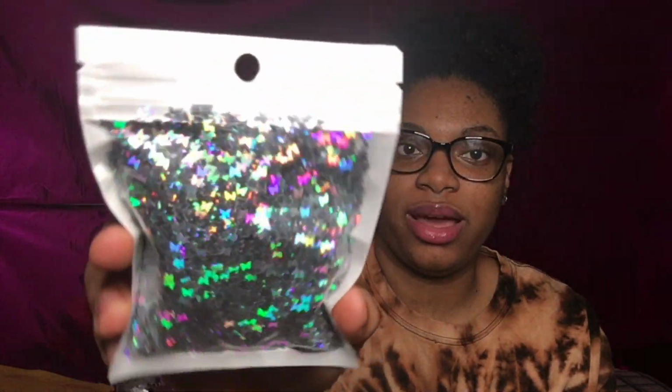Next, what is this? Oh, this is half sheet shipping label. Print my own shipping labels, and this is it. So yeah, that's that. Amazon, all these things are from Amazon. So I've got these holographic butterflies. Like, they're so cute. I like that.